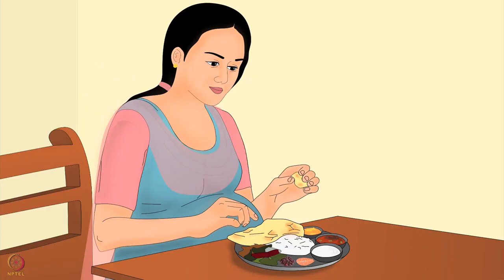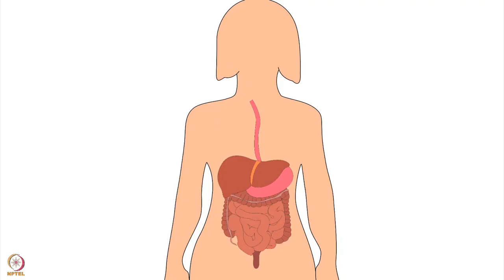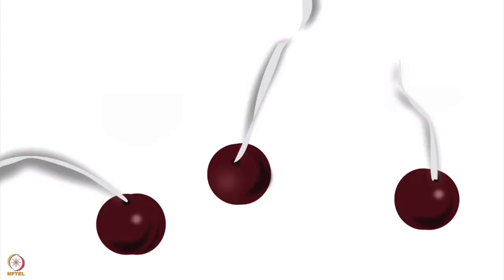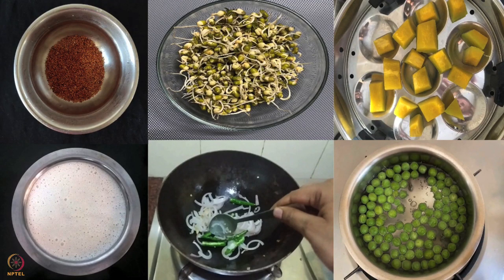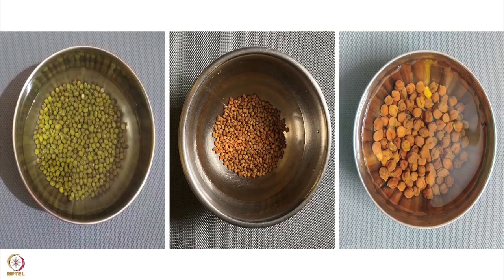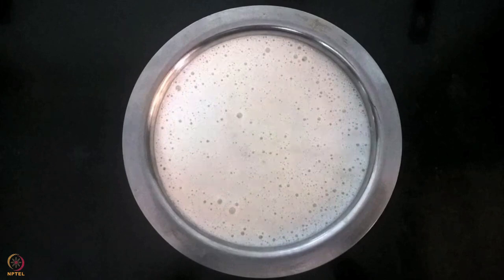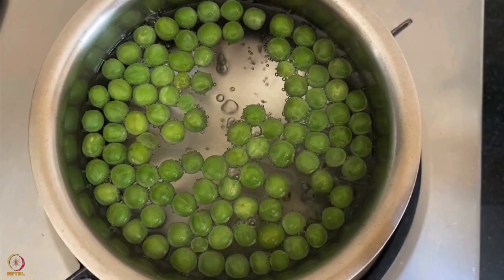Apart from intake of nutritious diet, its absorption is also important. Food has anti-nutrients like oxalates, phytates, and tannins. Their presence affects nutrient absorption by the body. Nutrient absorption can be enhanced by various cooking techniques. For example, soaking, sprouting, roasting, and fermentation. Steaming, sauteing, and boiling are some other examples.